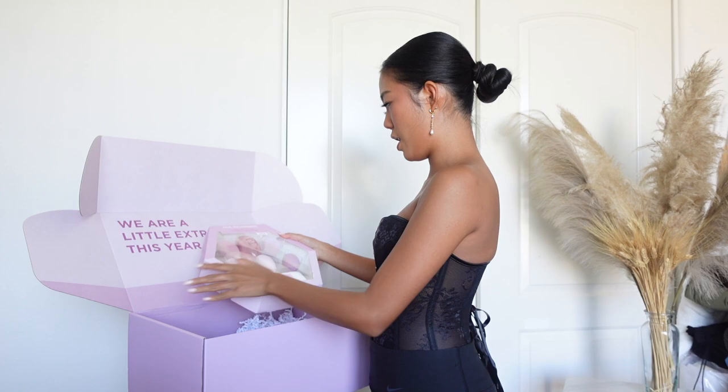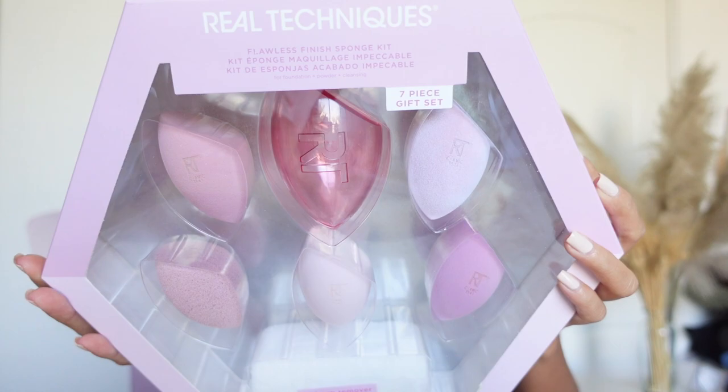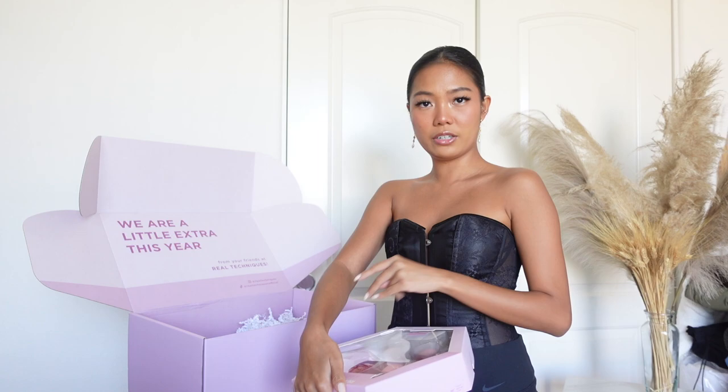Oh my gosh! We got the Flawless Finish Sponge Kit. We got 3 Miracle Complexion Sponges. We got a purple one, a light pink one, and then this beige one. We also got a Miracle Cleansing Sponge, a Miracle Powder Sponge, Travel Sponge Case, and then a Makeup Cloth Remover. If you guys are looking to save money on some beauty blenders and get yourself multiple packs, I feel like this is the perfect one for you.